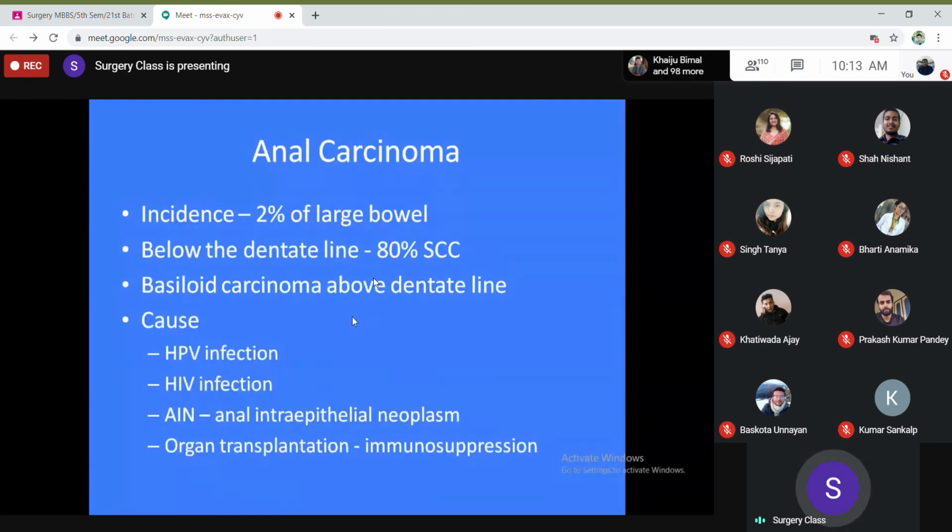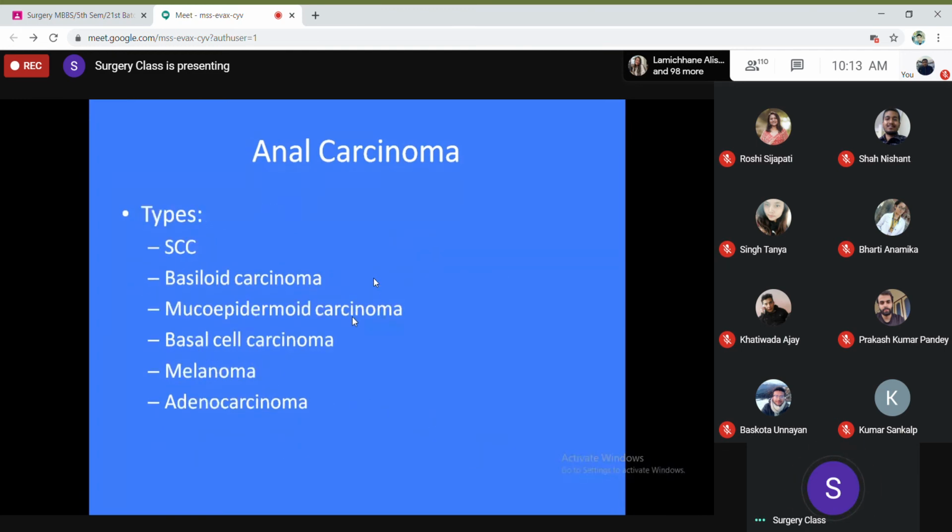The last is anal carcinoma, 2% in the large bowel, and it's always below the dentate line, 80% squamous cell carcinoma. Basaloid carcinoma is above the dentate line. The cause is human papillomavirus or HIV infection, or any intraepithelial neoplasm, or those who are immunocompromised or immunosuppressed, as in organ transplant. It could be squamous cell, basaloid, mucoepidermoid carcinoma, or basal cell carcinoma. Melanoma is very important. They are hiding in the anal crypts, so that's very important.